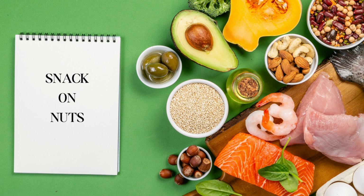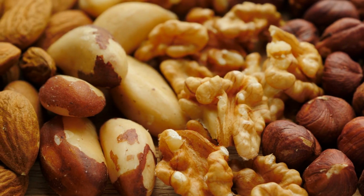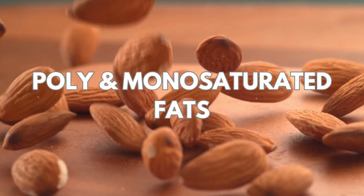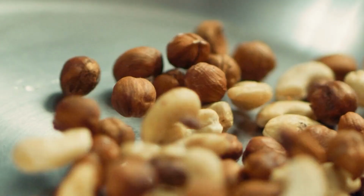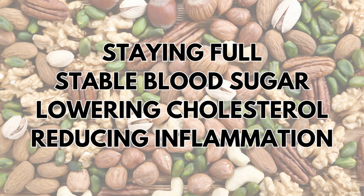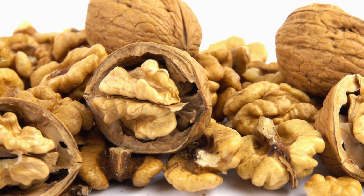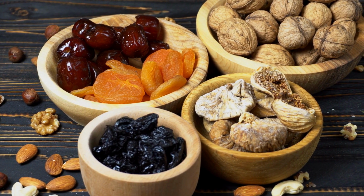Snack on nuts. Don't be scared of the fat in nuts. Like plant-based oils and avocados, nuts are high in poly and monounsaturated fats, which is the type that can benefit your heart health. They are also good sources of protein and fiber. Fat, protein, and fiber are the perfect trio for staying full, keeping blood sugar stable, lowering cholesterol, and reducing inflammation. Walnuts have the most omega-3s, but all nuts contain healthy fats. Pair them with a fruit or vegetable if you need more to keep you full.